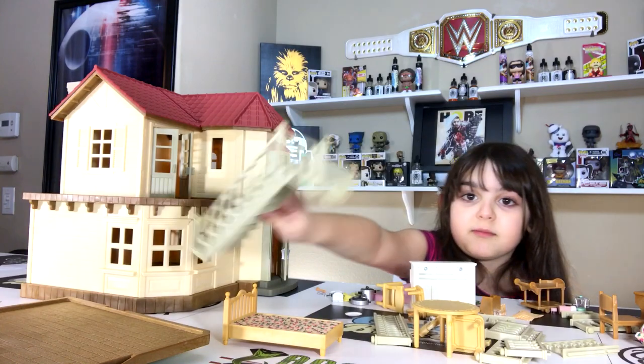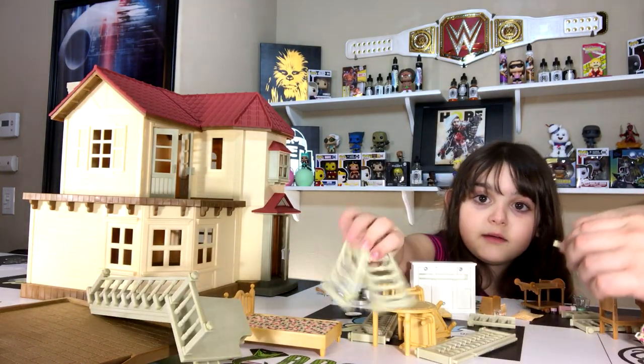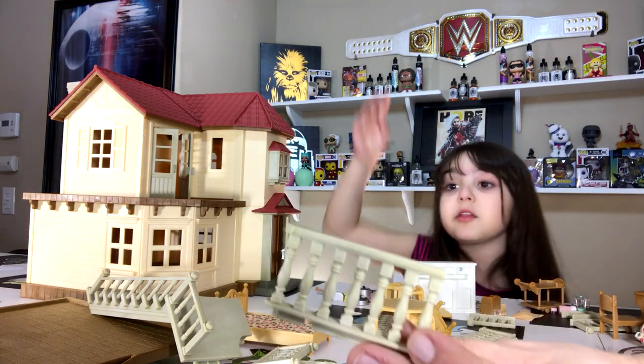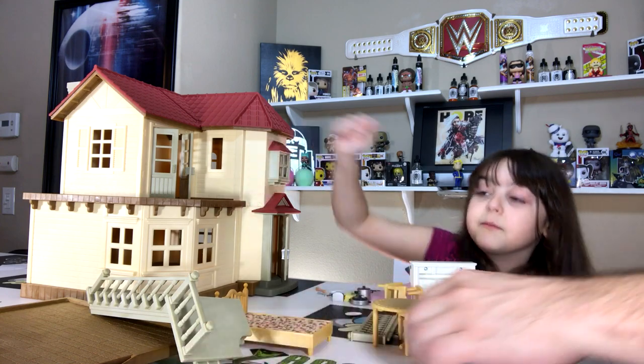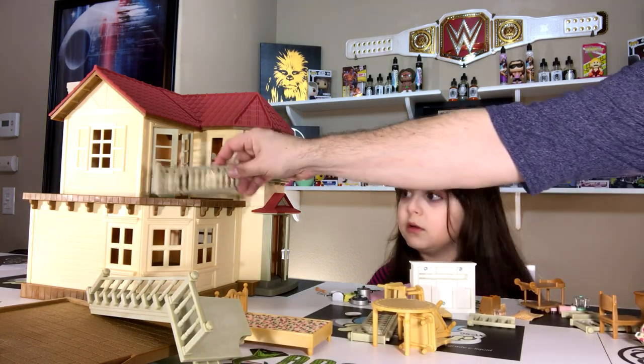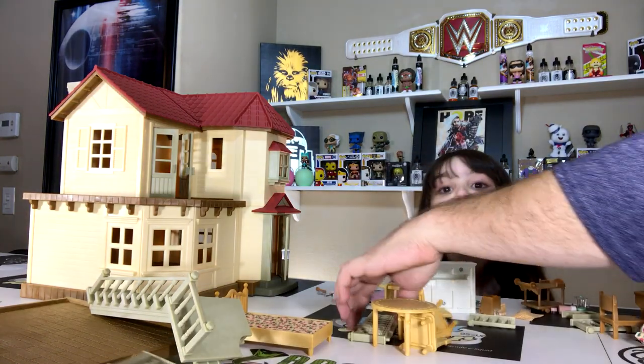We're going to assemble the whole thing. And we got some stairs. Yeah, we got a flight. It's called a flight of stairs. And these are the railings for the stairs? No, these are some railings for stairs and some railings for here. Oh, I see. So some of the railings go on the outside, because you don't want to fall and bump your head.